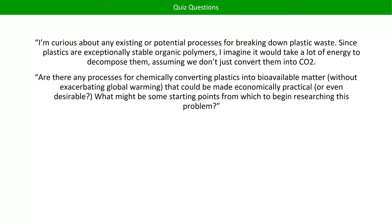So there are chemical recycling and carbon fixing, the two ways that we're looking at to tackle both the plastics and the atmospheric CO2 issue.